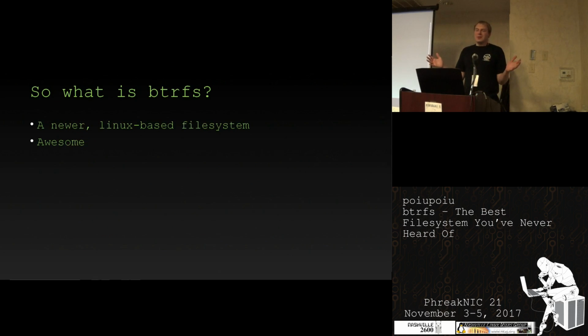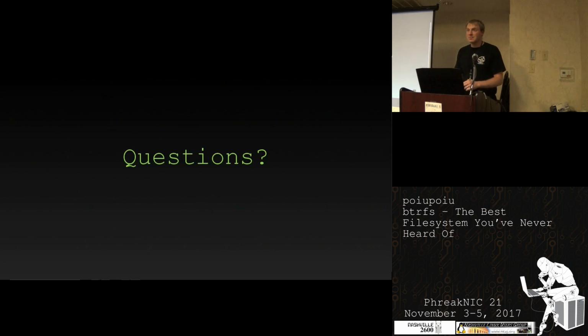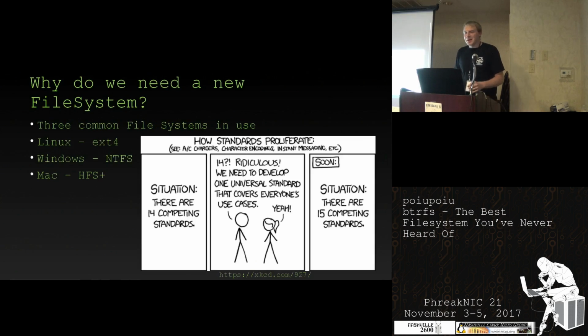So first off, what is btrfs? It's a newer Linux-based file system, and it is awesome. Any questions? Seriously, though, why do we need a new file system? Referring to XKCD, there are 14 competing standards, and soon there are 15 competing standards. Why do we need a new file system?